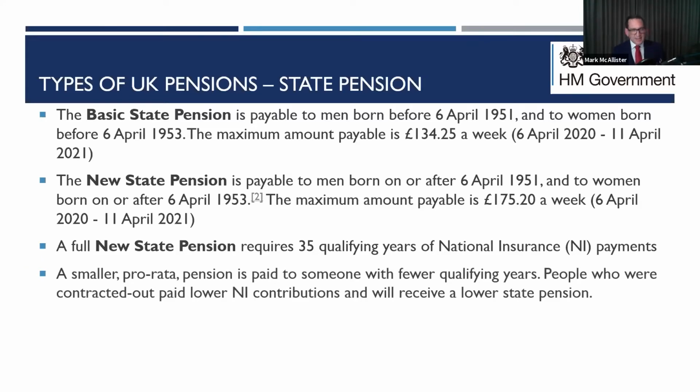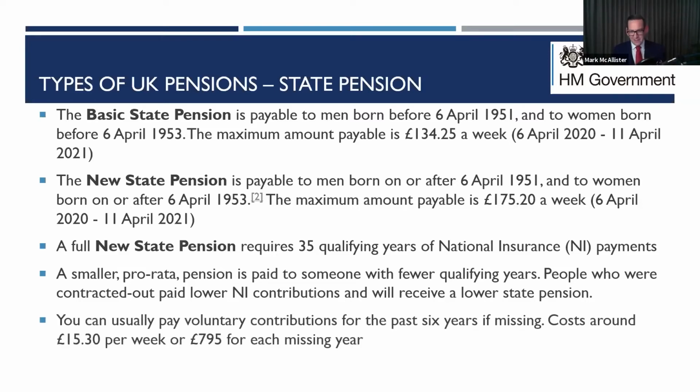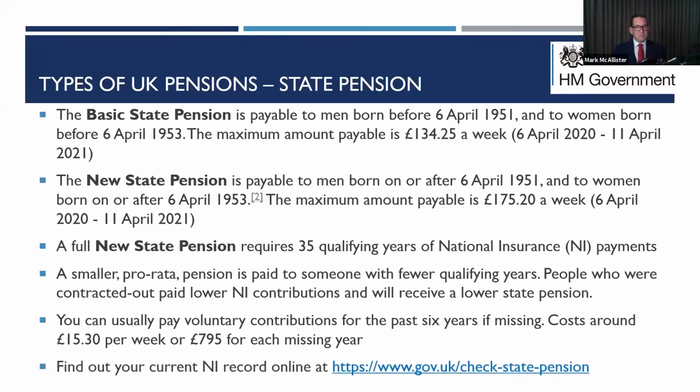Typically, this will be from age 68, depending on your age when you were born. This might be sooner. Also, if you haven't contributed sufficient funds or are missing years of contributions, you can make up the missing payments at a cost of about £800 a year. If you want to find out the status of your national insurance payments and the state pension entitlement, you can do so very easily online by going to www.gov.uk/check-state-pension.